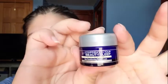The next thing I'm pulling out is from It Cosmetics, and it is the Confidence in Your Beauty Sleep Skin Transforming Pillow Cream. It's that. And it is this purpley pinky color, and it is full.